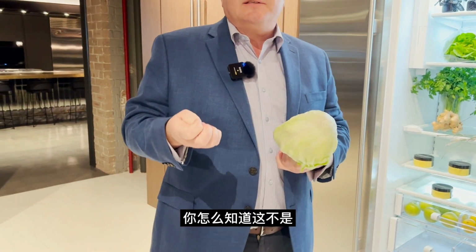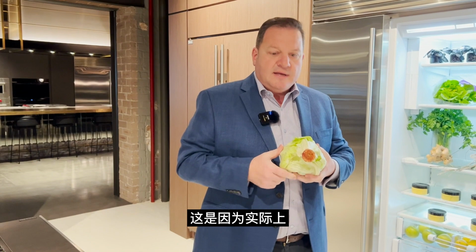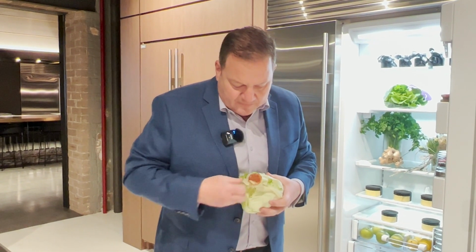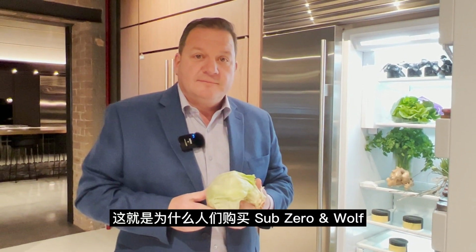And how do you know that this is not like just I bought it yesterday? It's because where the guy cut it, right there, is actually how old it actually is. So we let it deteriorate there. So if I was actually to scratch that, you'll actually see that it's actually not too bad. So that is something that nobody else can do. That's why people buy Sub-Zero and Wolf.